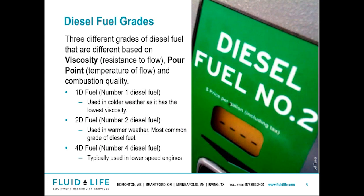There's such a thing as diesel fuel grades, and this is categorized based on a fuel's viscosity, so its resistance to flow or how thick it is as an easier explanation, and also its pour point, so at what temperature it actually starts to flow and move. The two most common grades would be the 1D and 2D. The 1D, we'll get into a bit more detail here. It's typically used in colder weather.